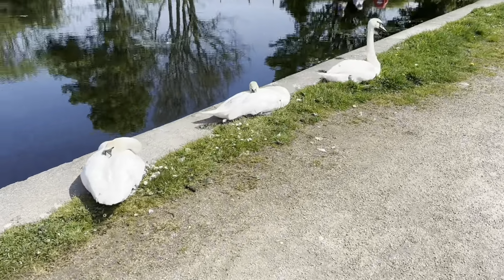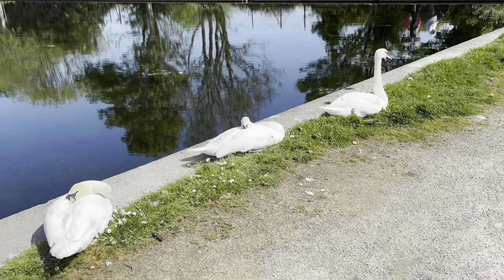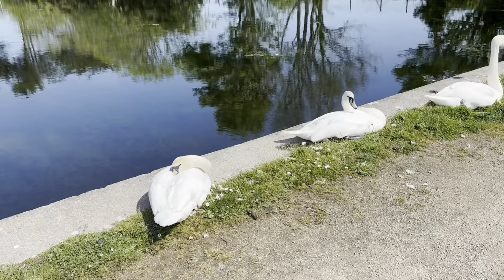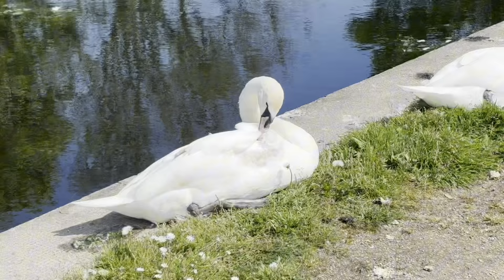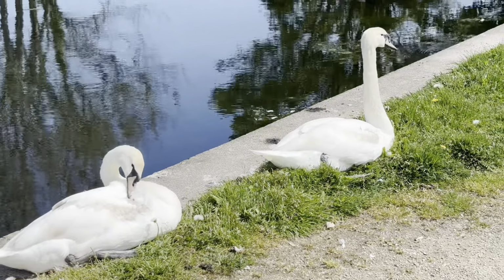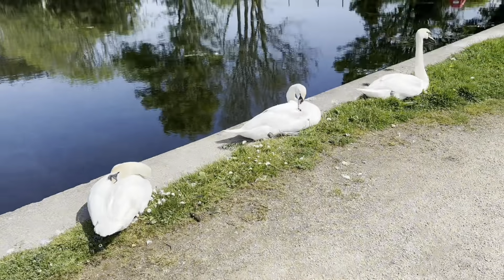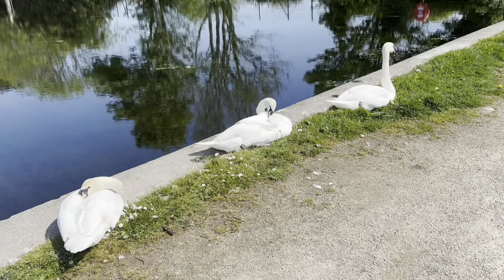Hello swans. You're catching some sun, getting some rays in there. Yeah? Oh, you're having a bit of a preen. I think that's the right word. Preen. All right. Well, you three have a good day.